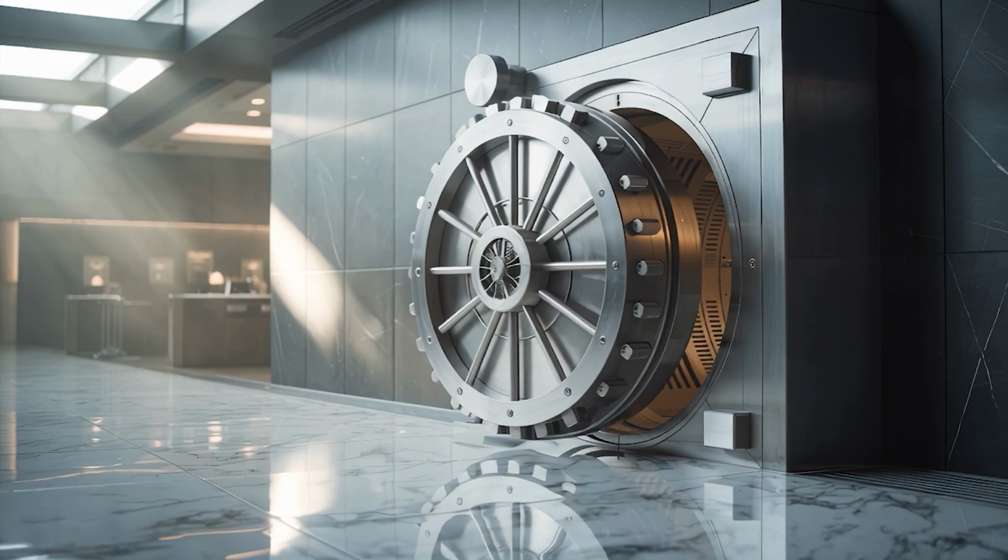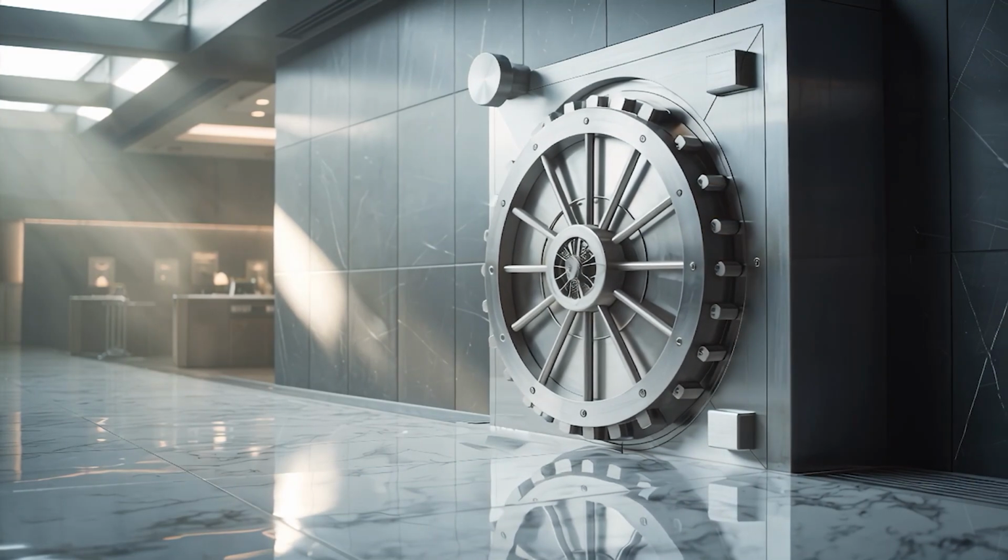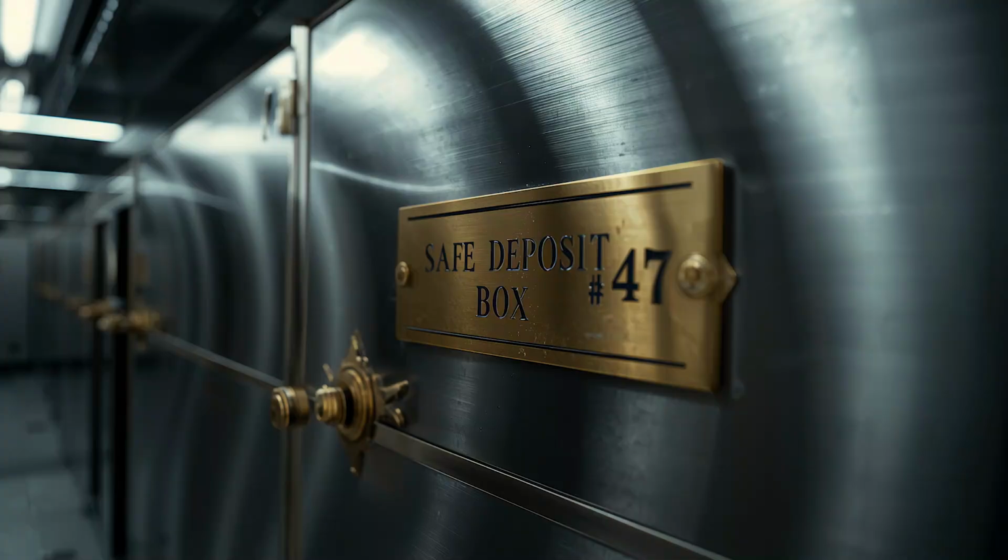On Monday night, the vault sealed at exactly 6:02 p.m. The security log confirms this. At 7:01 a.m. Tuesday, when the vault opened, the assistant manager, David Reese, entered for a routine check. That's when he found it. Safe deposit box 47 was standing open. The metal drawer sat extended from the wall, completely empty.